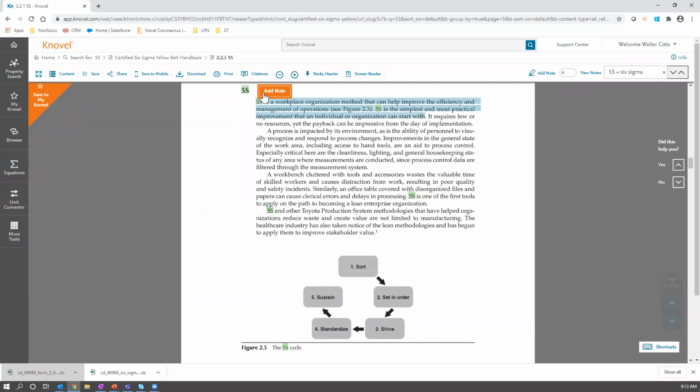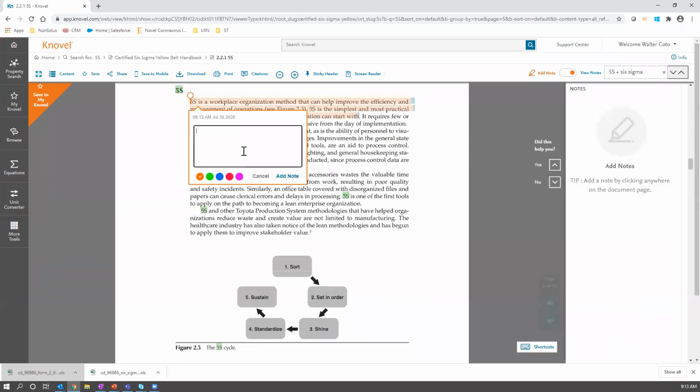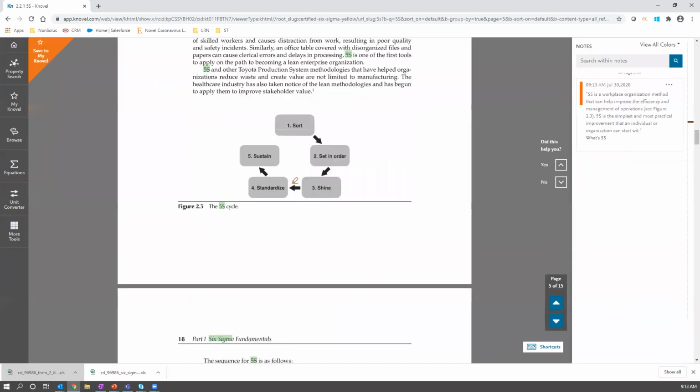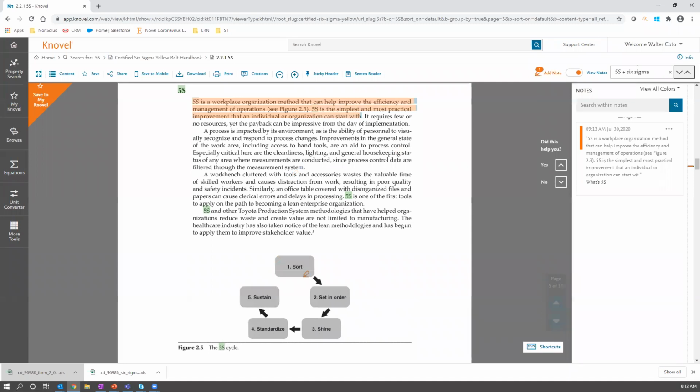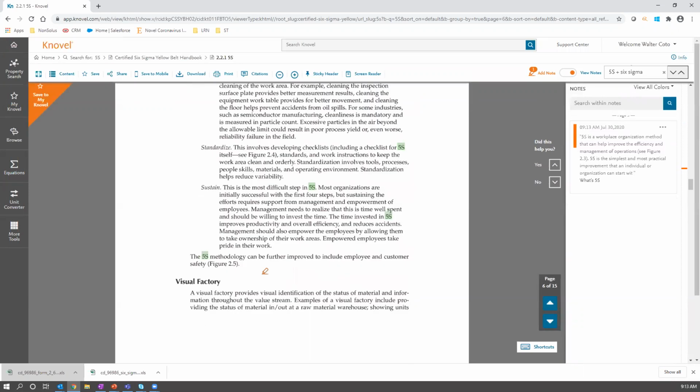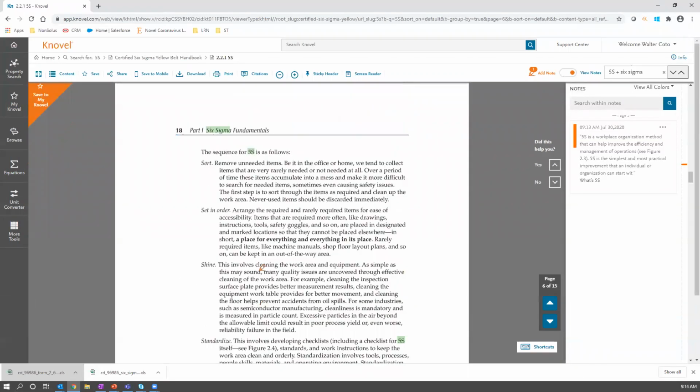So I'm going to take a note here. I just want to come back to this. What's 5S? I'm going to add this note. And then I can actually see here what each S stands for. So sort, set in order, shine, standardize, and sustain. Okay, so if I want to learn a little bit more, just keep scrolling and then I have the information for what each one of those does. Okay, so now this can help me to implement this project, to finish this project, and I have the whole handbook available to help me.